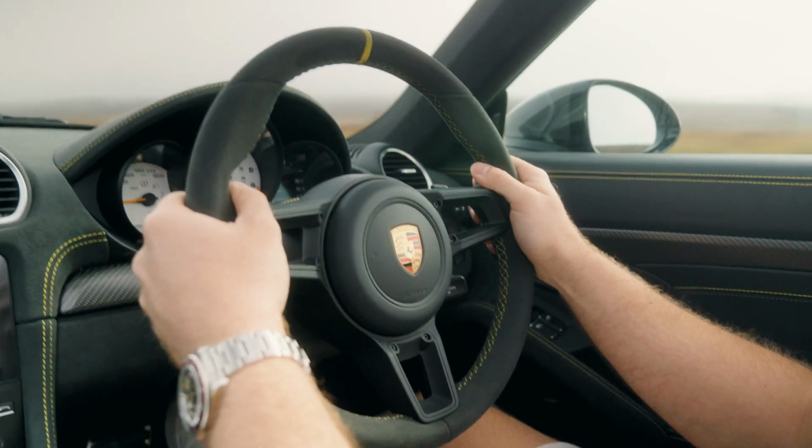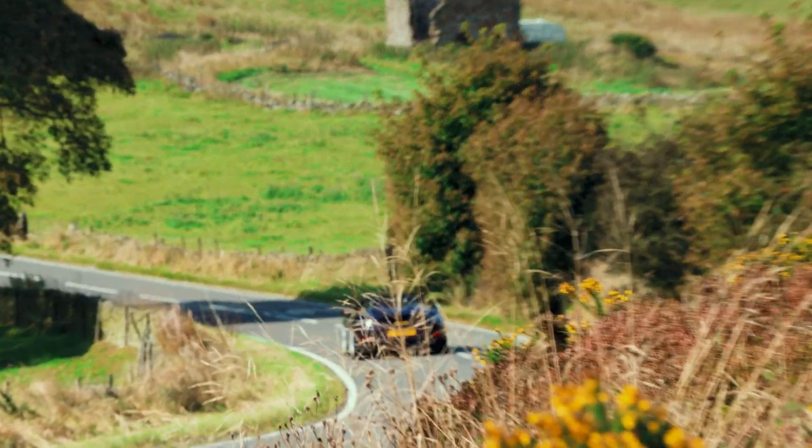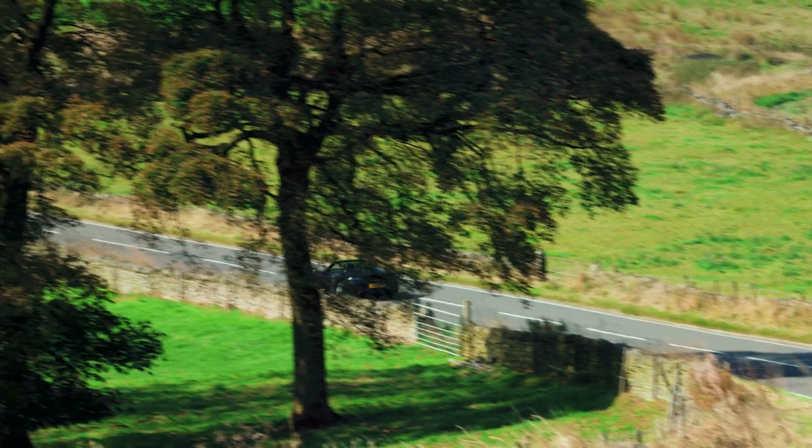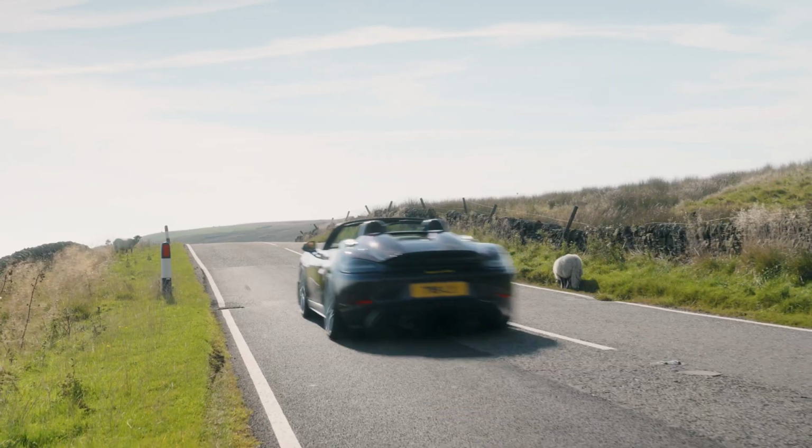It's a shame so many will likely sit unused because of their rarity. Thankfully though, that isn't the case with this car, and if you own one, forget the mileage, because the Spyder RS is one of the finest driver's cars you can buy.